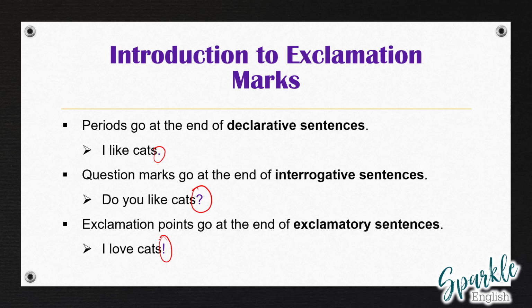The difference between the first sentence, I like cats, and I love cats, is that one is just a statement, I like cats. When we say, I love cats, you're saying it with a lot of excitement and energy, and so that's why we use an exclamation mark. You could also put, I love cats with a period, or use an exclamation mark.